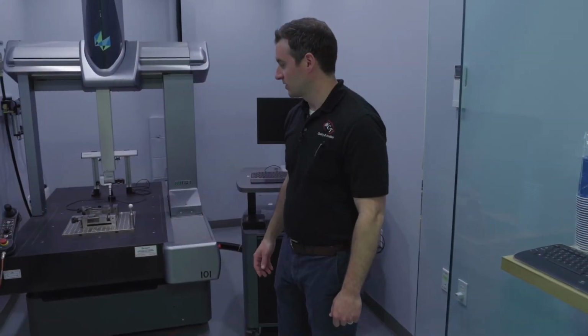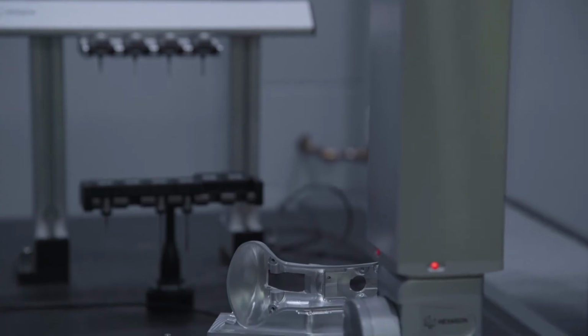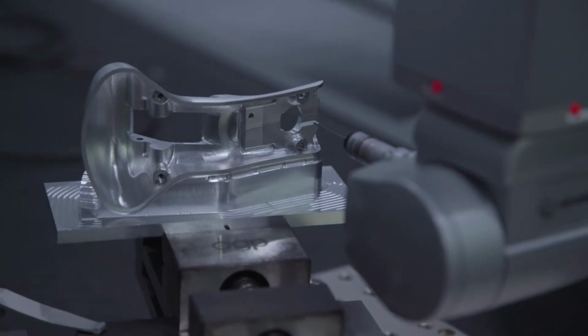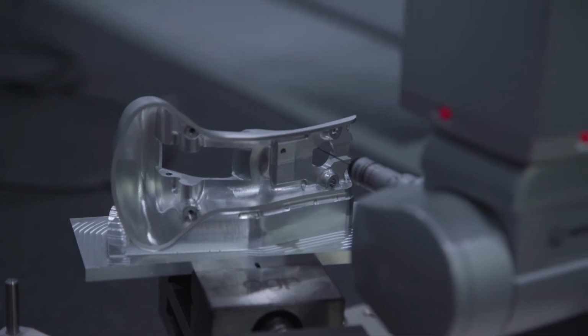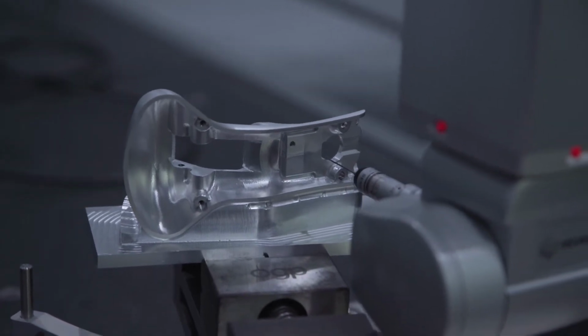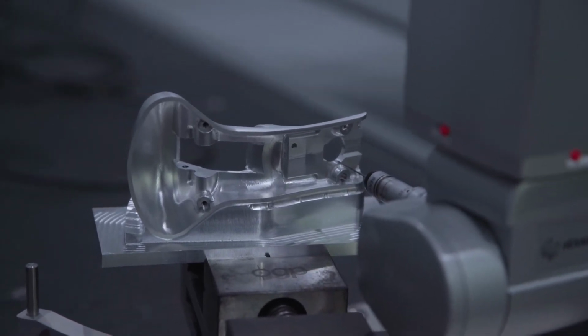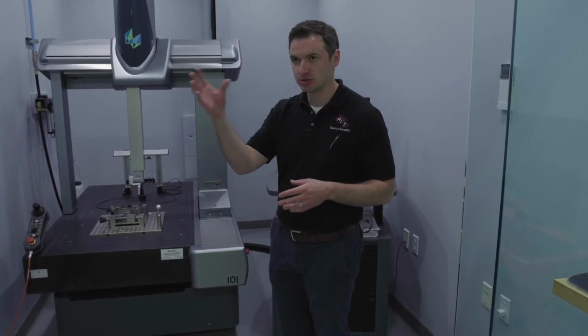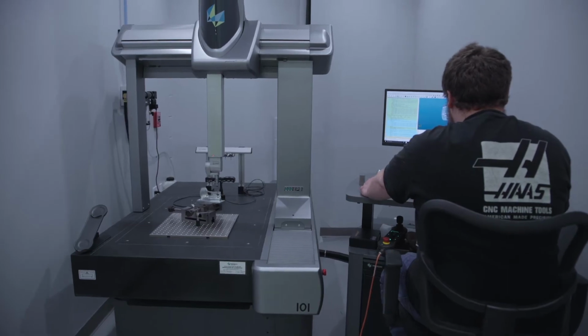So this here is one of the pieces of our inspection equipment. It's a hexagon coordinate measurement machine, and what it does is it checks complex geometries, and the arms can articulate and touch probes can get into deep holes to check these geometries that are getting machined in the machines that we saw out in the CNC Mill cell.